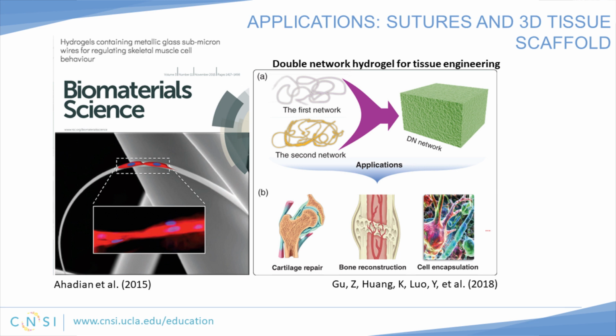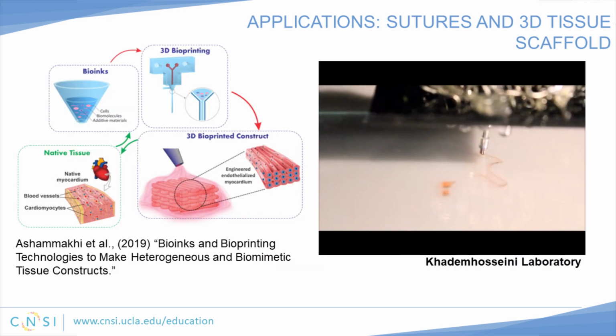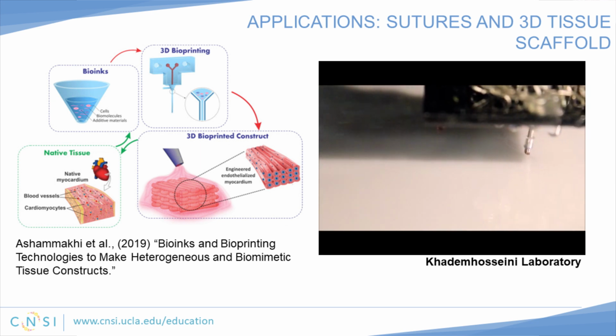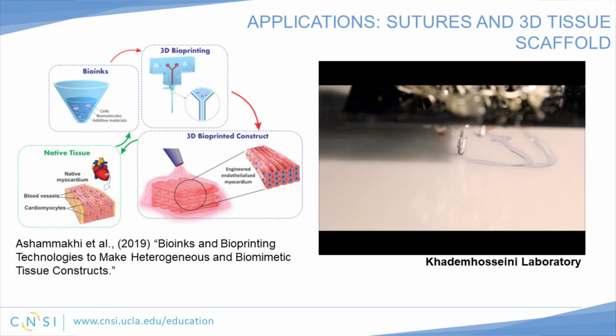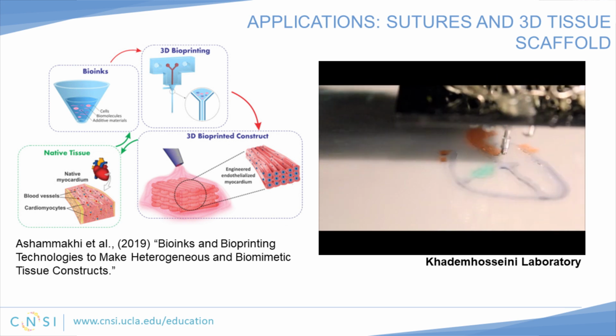But we know that this doesn't fully reflect the complexity of the environment that cells are actually in a living organism. So in the body, you have tissue. It's like a 3D structure. And then there's other things besides the cells. There's proteins, there's molecules, nutrients, all sorts of different environments. And so to create a better platform to study and mimic these things, people have started 3D printing scaffolds in 3 dimensions so that they can grow different cell types and organelles.